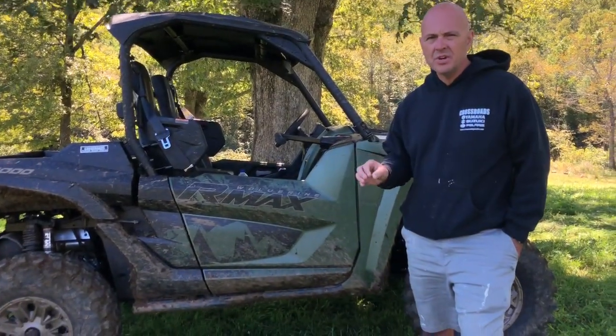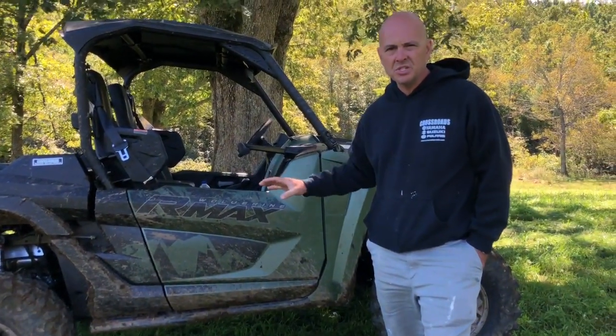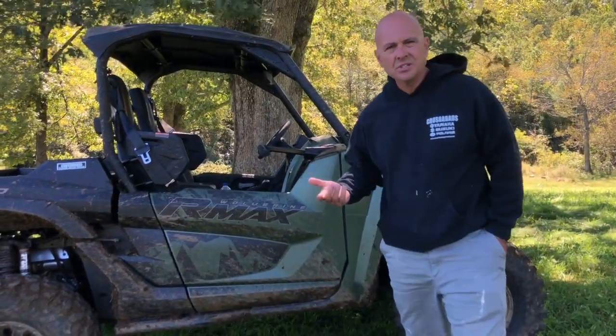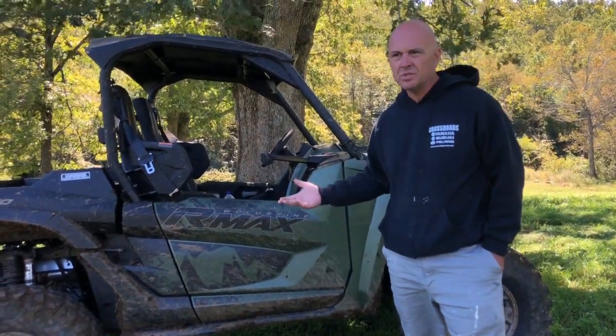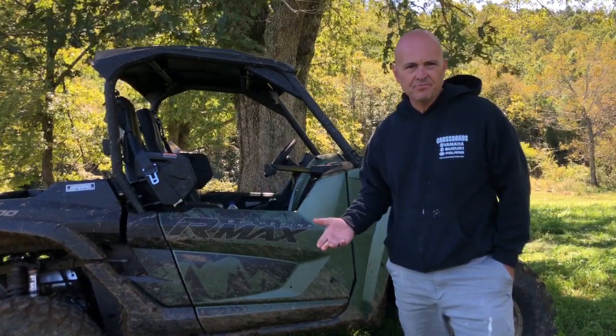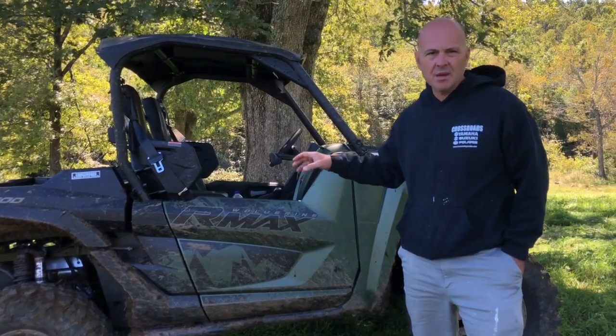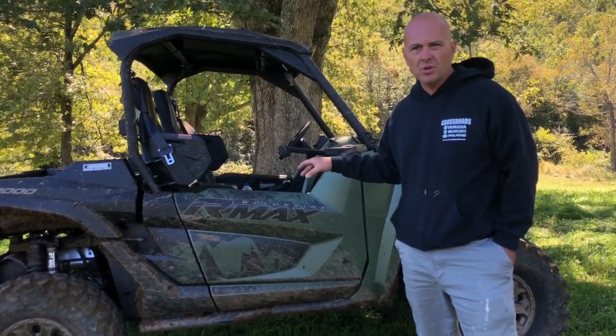It is very, very smooth. The suspension sucks up every bump. Obviously, this one has the Fox shock, so this is a better grade model than just a basic Rmax that you would buy. But I'm telling you, I think the more seat time you get in one of these machines, the more you're going to fall in love with it.